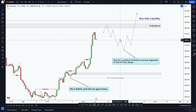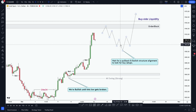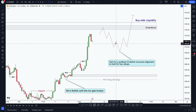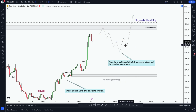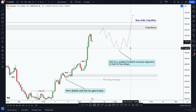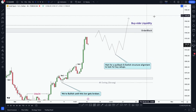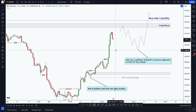After that we will be looking for this kind of price action. This price action can be seen on the hourly or M15 time frame. The market is pulling back, and after the pullback we will look for a change of character, and after the change of character we'll look for a demand zone to look for a buy and target this order block or this buy-side liquidity. So let's see how the market plays out for the upcoming week.